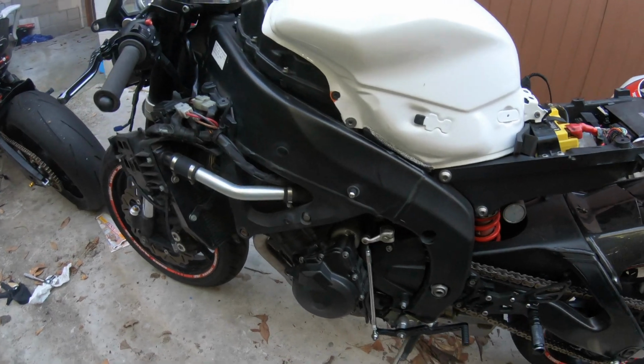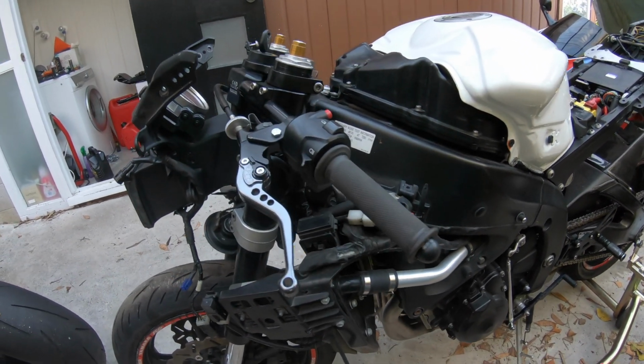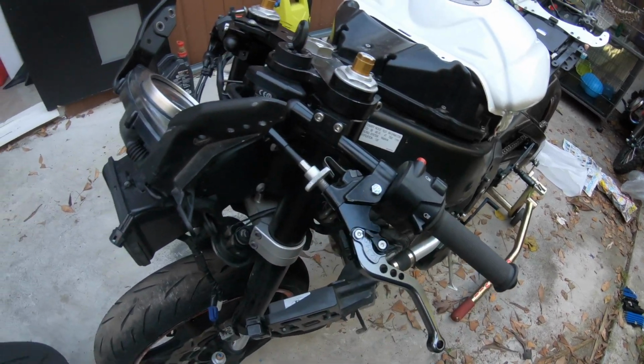I'm gonna go around all the joints, just for comparison purposes, okay. This is the new mounting points. In here goes on the side because the windscreen on this bike goes on the side, okay.